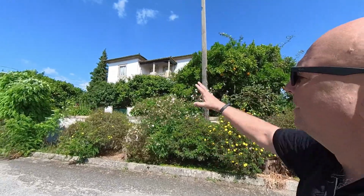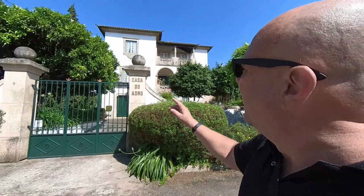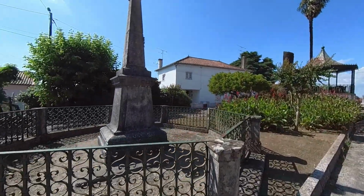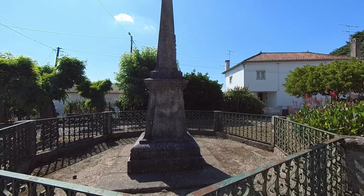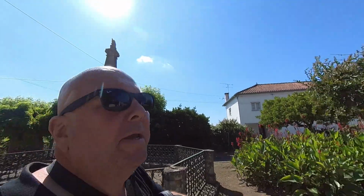And another lovely grand house. Now, as they'll always tell you, everybody's very poor in central Portugal. Casa do Adro. Look at that, absolutely lovely. A memorial to Alfredo Brando and Mandel Benjamin. Who they are, we don't know, but I'm sure they were very important people.